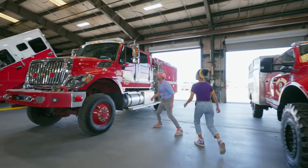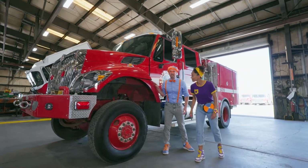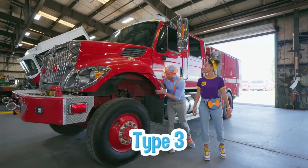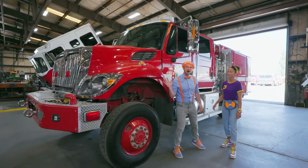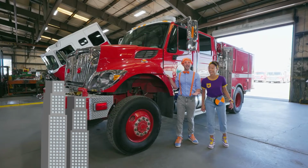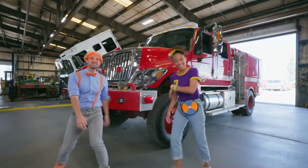Wow, this one's really tall. Whoa, it kind of looks like a mix between the last two. Yeah, this is a Type 3 fire truck. Wow, it looks pretty tall. But then it has the same kind of body. Yeah, you can use this truck in big cities, and out in the wilderness. Cool. Whoa, this is so much fun.